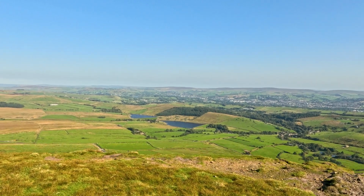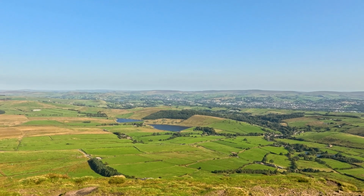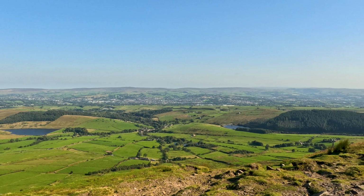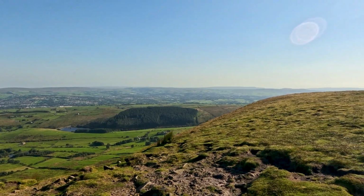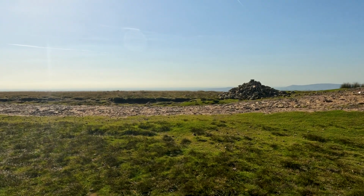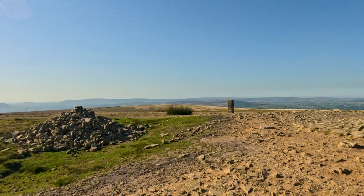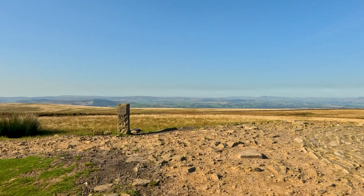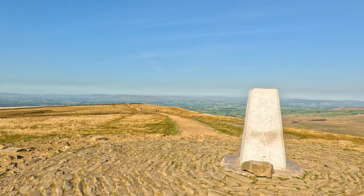If you wander towards the edge, you get a good view down of Black Moss reservoirs and the Pendle Sculpture Trail in the trees just behind it, and Barley, and then around to Lower Ogden Reservoir to the right. To continue the walk, head back to the trig point. We just then walk back down the path that we used to walk up to the summit on.